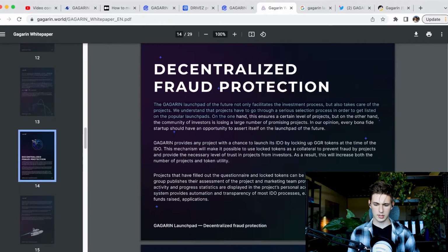On one hand, this ensures a certain level of projects, but on the other hand, the community of investors is losing a large number of promising projects, in our opinion. Every bona fide startup should have an opportunity to assert itself on the Launchpad of the future. So basically what they're saying is we're not going to vet all of the projects out. We want a good balance between high quality projects, but also a lot of projects.